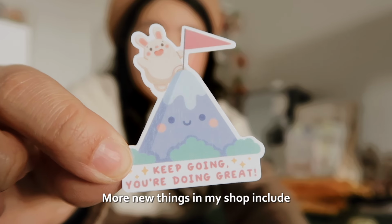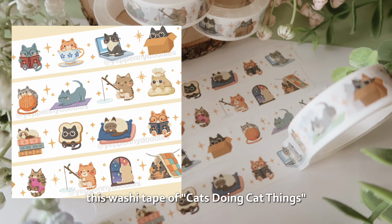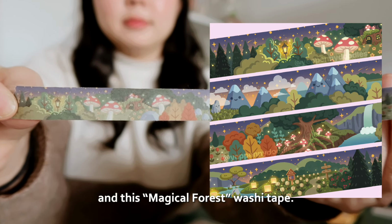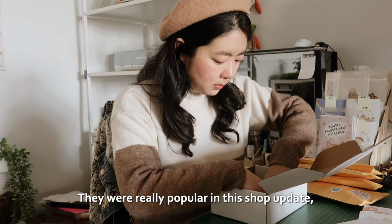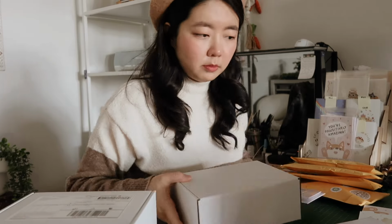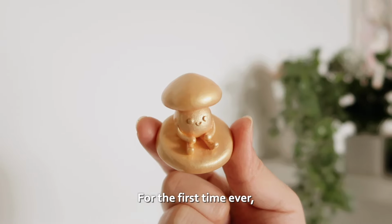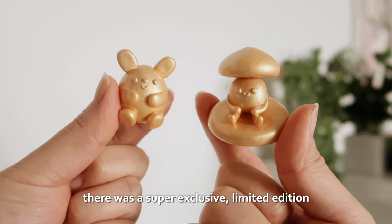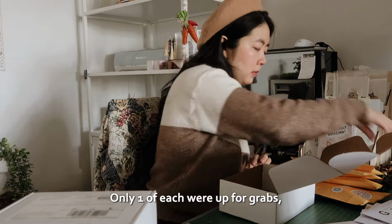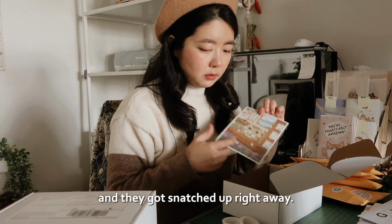More new things in my shop include this washi tape of cats doing cat things, and this magical forest washi tape. They were really popular in the shop update, so I'm hoping to make more washies in the future. Also new in my shop, for the first time ever, there was a super exclusive, limited edition Golden Bunny and Golden Mushroom. Only one of each were up for grabs and they got snatched up right away.